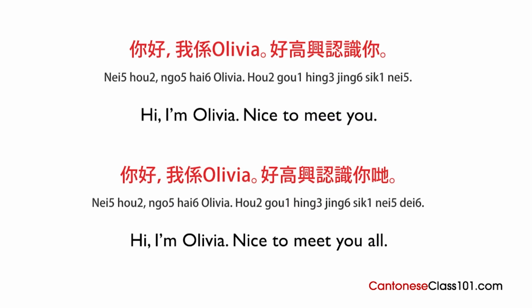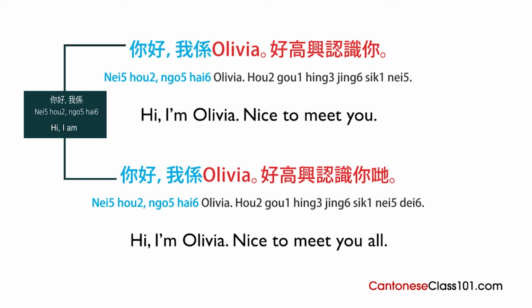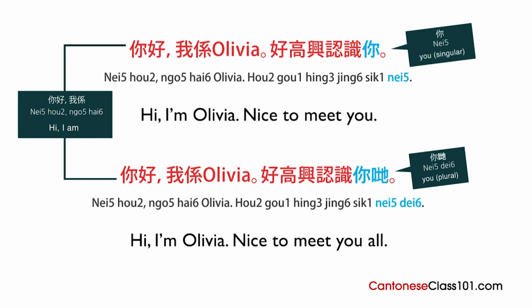你好,我是Olivia, has not been changed. 你好,我是, stands in both cases for hi, I am. Finally, pay attention to the ending. We went from 你 to 你们. What has changed is the word for you. In Cantonese, the word for you is different if it is singular or plural. 你 is singular, and 你们 is plural.